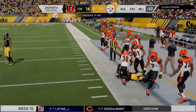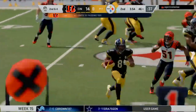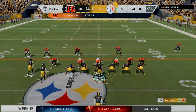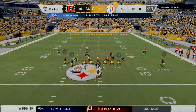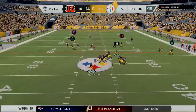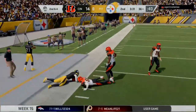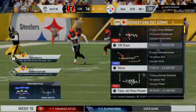And across midfield he goes and into Bengal territory. He'll get a nice chunk there on the first down run, and it's second and 4. 6 yards on that last play. Here's second and 4. Now back to throw, and he's got his man on the out route. 9 yards to pick up there, and it's a first down.